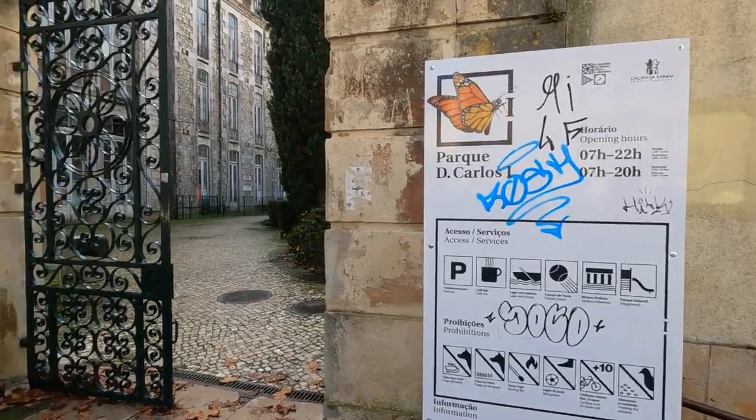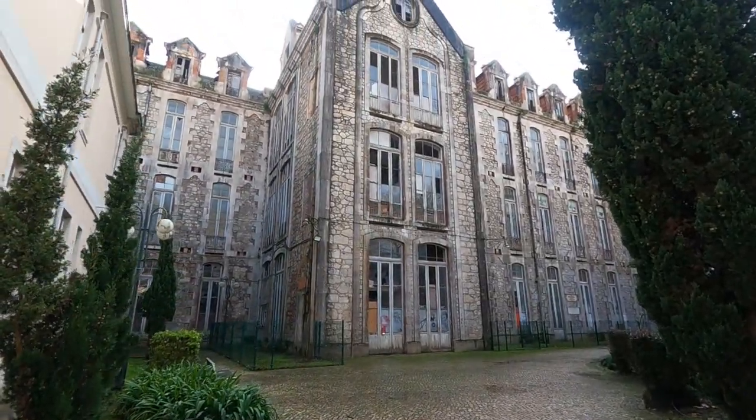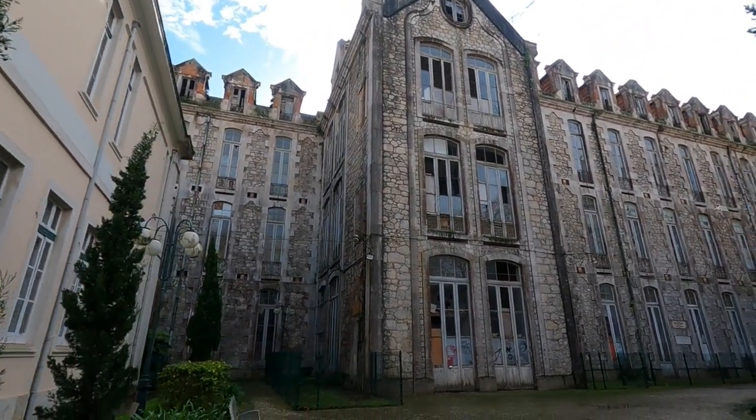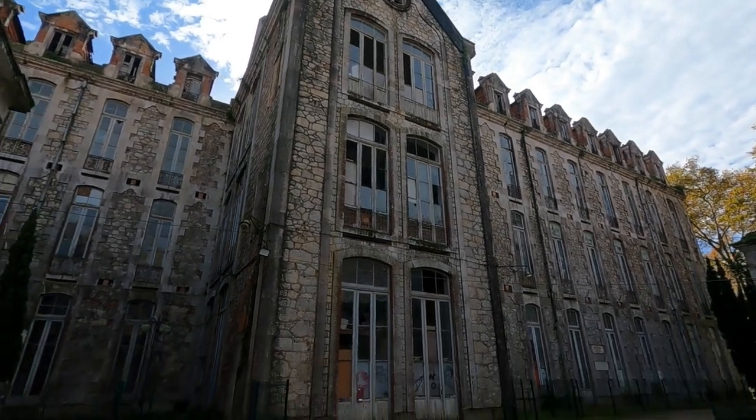I'll be leaving next Thursday. I'm flying out of Lisbon, so I'll be getting the bus down to Lisbon. And then that'll be it. This is so much fun. We're just walking around all these back streets of Caldas, Donna and I, and just never seen these amazing buildings from this angle. I know you can walk through, but it's just so cool.